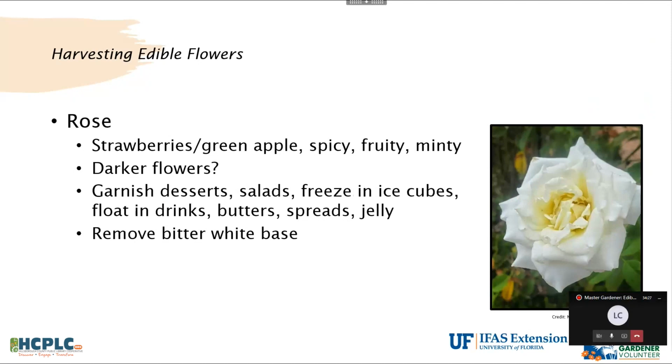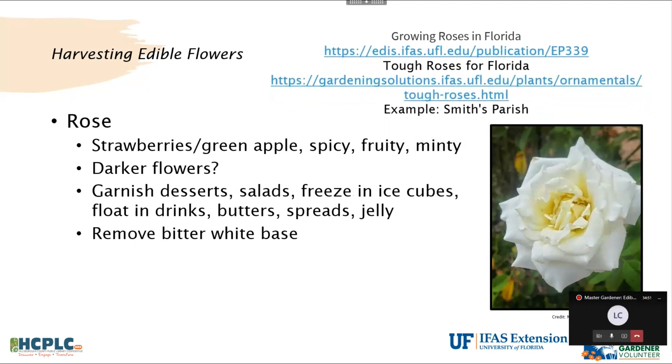We did mention roses. So roses have been described as strawberries, green apple, fruity, minty. Sometimes some sources think that the darker flowers taste better than the lighter colored roses. I don't know. That's another thing that you can try and do your own taste test. But you can use these in lots of things. You can freeze them in ice cubes. I really like that idea. And again, make sweet butters with them or garnish desserts.